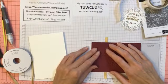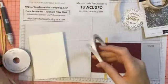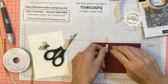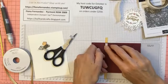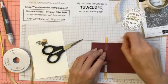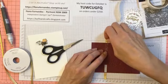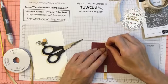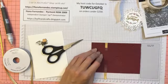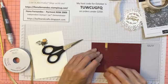I'm going to use my grid paper for a moment and line it up. There we go. So when I'm putting this on, I do like to use some tear and tape, to hold it. And I'm using my grid paper so that I've got it on that line there. You can just measure it if you want to, but the grid paper's handy. And you can get the little grid paper too for the Stamparatus, to go on the Stamparatus. I just got some last week actually.